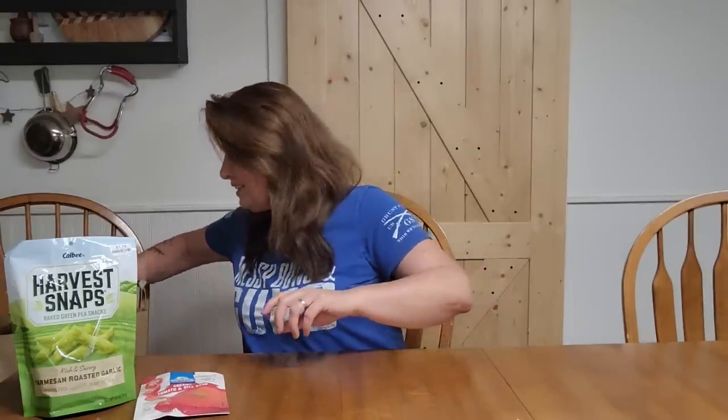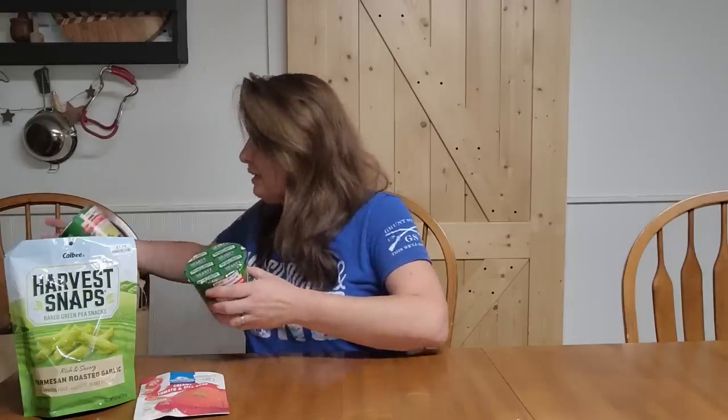We love to make sure we've got quick stuff to just add water to, or just open and eat. In emergencies, you want to make sure you've got quick, easy foods to save you fuel and all time and all sorts of stuff. It definitely is helpful. The next thing I found, I've never seen these before.